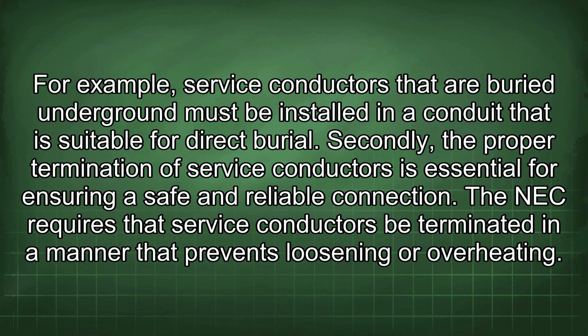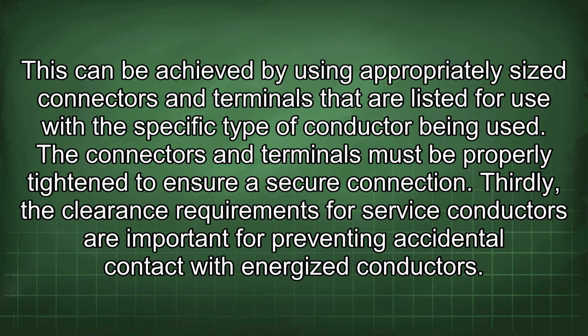Secondly, the proper termination of service conductors is essential for ensuring a safe and reliable connection. The NEC requires that service conductors be terminated in a manner that prevents loosening or overheating. This can be achieved by using appropriately sized connectors and terminals that are listed for use with the specific type of conductor being used.